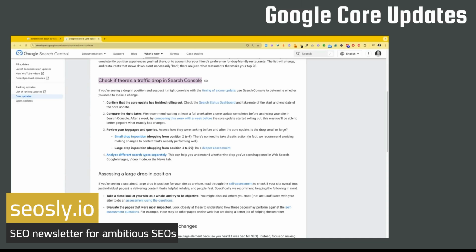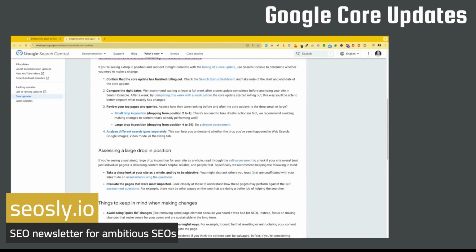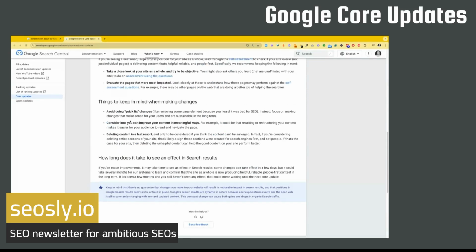A lot of tools let you overlay your traffic with Google Core update dates, any Google update dates, so you can see exactly what's there. They also talk about things to keep in mind when making changes. Avoid quick fix changes. This is especially true if you saw the traffic drop during the update and you start fixing things while the update is running, and you keep fixing and seeing what happens. This is not a good idea. In most cases, a quick fix will not help you, even if it is a core update and it has finished rolling out. So that's something you have to keep in mind.